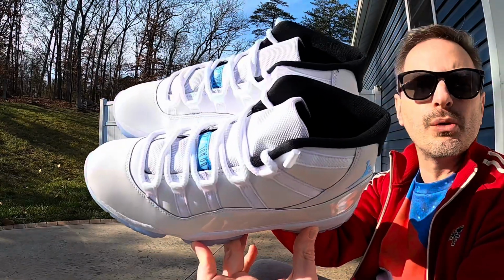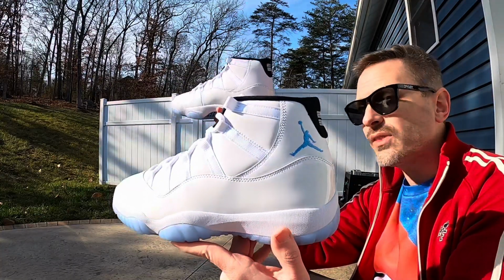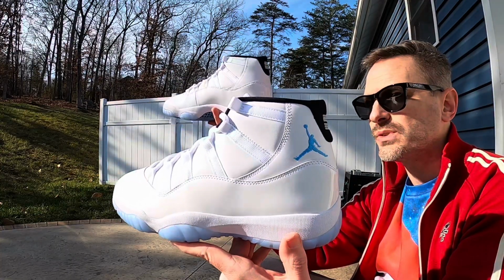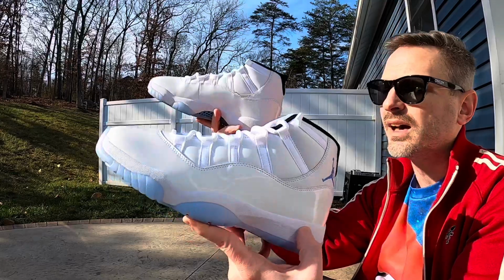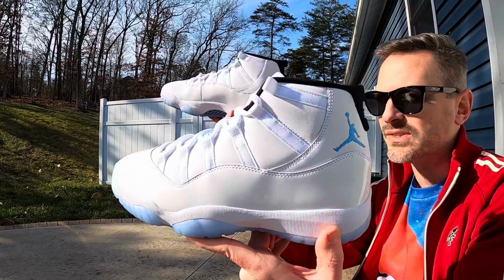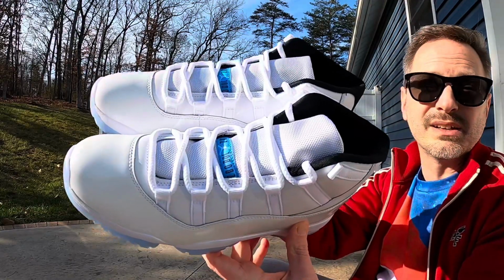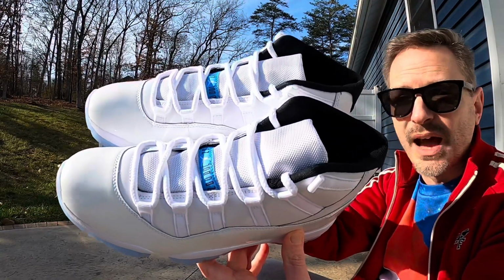Let me know if you all grabbed a pair of these or if this is just a pass. Also, I think the Holiday 11 for next year was announced, and it's going to be the Gamma 11s. Let me know which pair you prefer between these and the Gammas. I might prefer the Gammas just a little bit. These are definitely clean, and I'm glad I was able to get them without much effort.